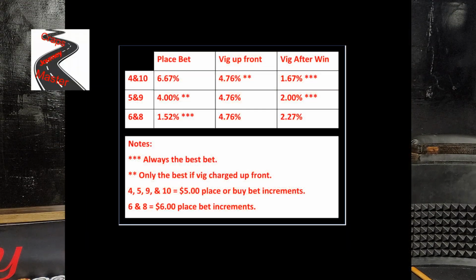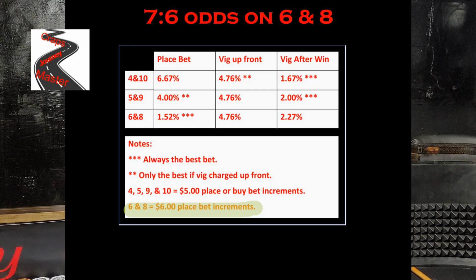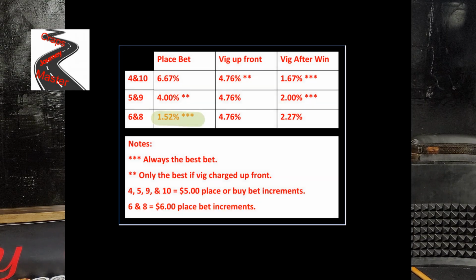This chart will help you determine when it is best to place or buy your bet according to casino rules. So looking at the chart, it's always best to place the 6 and the 8. By the way, all bets on the 6 and 8 should be made in increments of $6. So you can be paid out whole since the casino pays you $7 for every $6 wagered, or 7 to 6 payoff odds. This means the house has an edge of 1.52% on all 6 or 8 place bets.